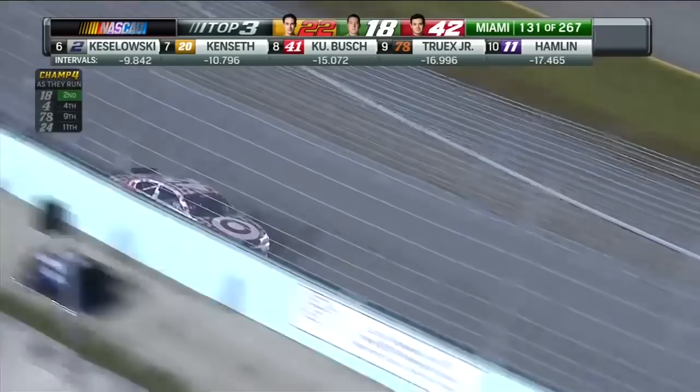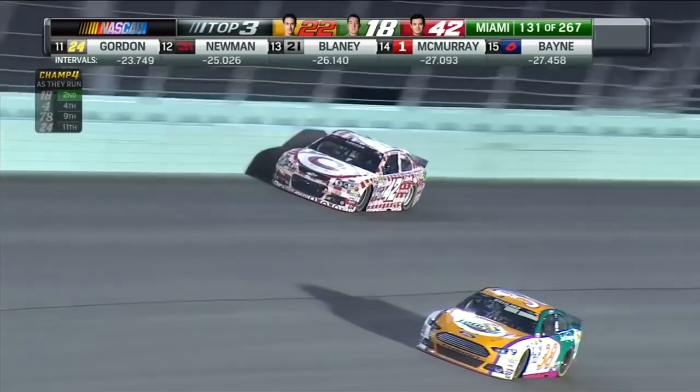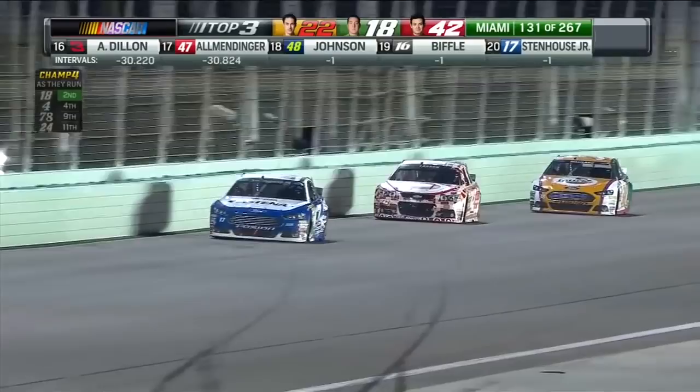Longest green flag run now, 77 laps. Kyle Larson was last on pit road on lap 90. 92 for Larson, 90 for Joey Logano. Gone almost 40 laps now since they were on pit road.